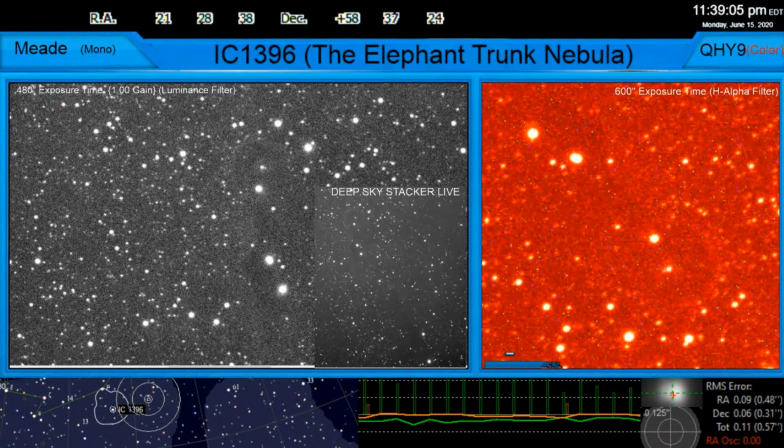So that's a 10-minute image on the right and an 8-minute image on the left. Boy, I'm having trouble talking today. So now we're really busting out the detail. Now we're in the big leagues, which is great.